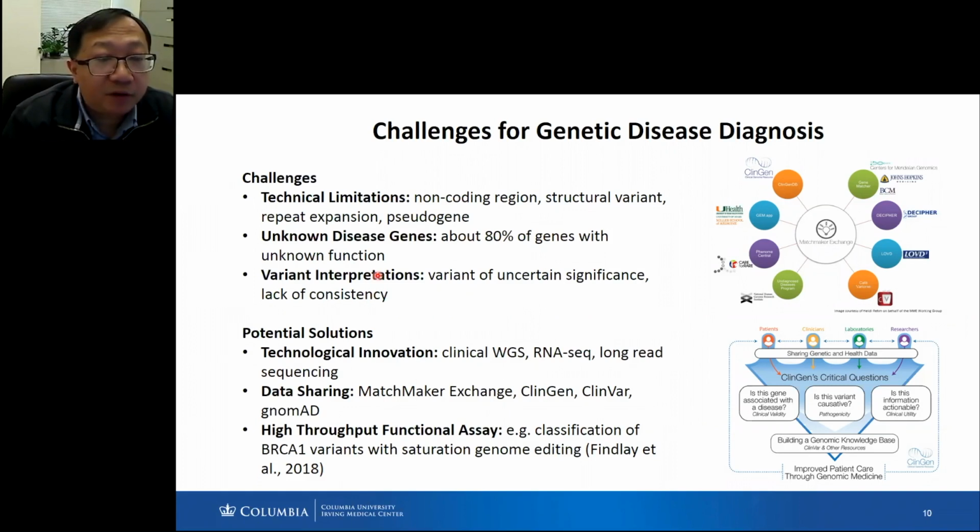So there's some potential resolution on the horizon. I think one is on the technical part. Besides short-read whole exome sequencing, a number of labs right now are starting to offer clinical whole genome sequencing. So whole genome sequencing can cover these non-coding regions. Also, some new technology, for example long-read sequencing like PacBio or Nanopore, can sequence very long lengths. So that can also detect structural variations and some repeat regions.